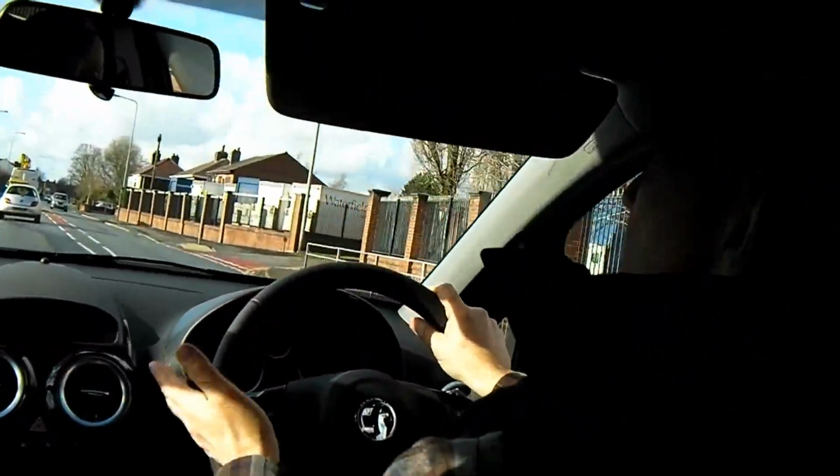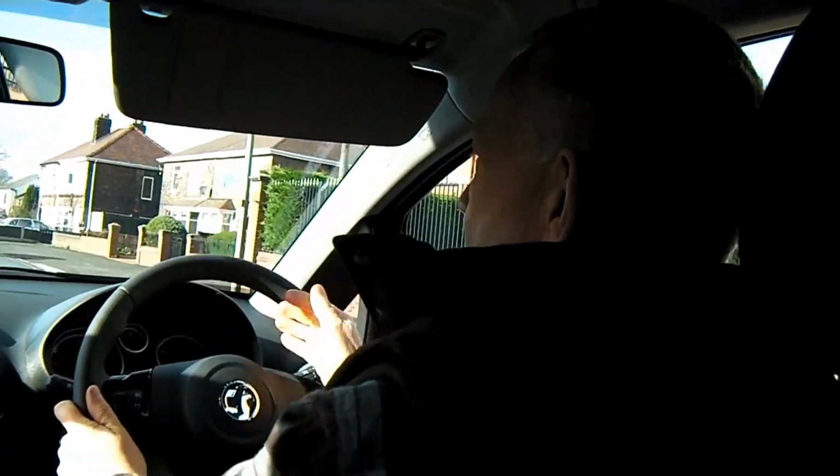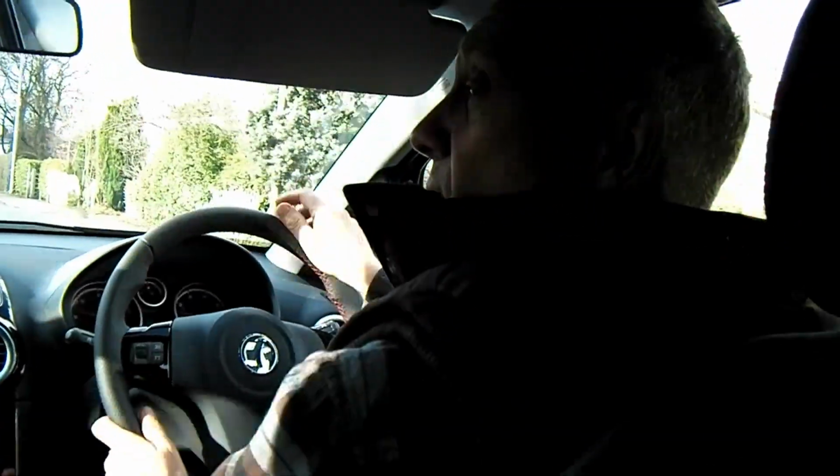Whereas most cars, fuel consumption is out of the window when you're doing this sort of driving. On this journey I zeroed it as we came out, and on this journey we're at 58.8 to the gallon.